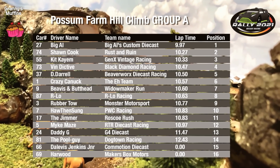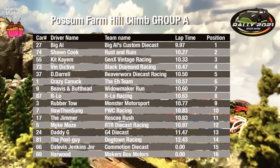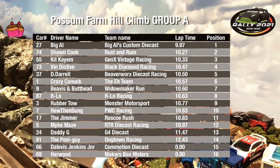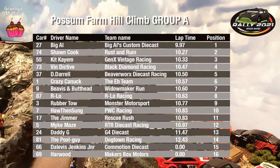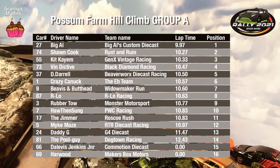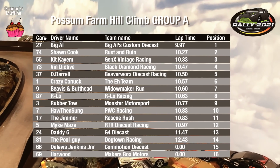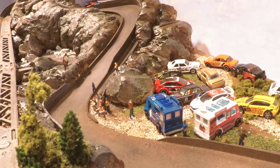So let's have a look at the overall times. Big Al, congratulations, a 9.97 was absolutely stunning. It absolutely was, mate. I never thought we'd see a sub 10 on here. But Sean Cook a 10.27, Kit KM 10.33. Some very tight scores there, not to mention some excellent driving. Most of the drivers, yes. But at the bottom there, the pool guy set the bar on the ground. Delvis Jenkins Jr. and Harwood bought a shovel. Harsh, but also pretty accurate.